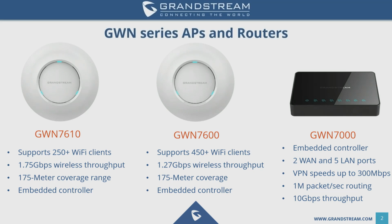So currently within our GWN series, we have these three devices you see here on the screen. The GWN7610, that was the first access point we came out with. The GWN7600, which was launched about 3 months ago, and the GWN7000, the router, which was also launched about 3 months ago. So I'm sure many of you, hopefully, have been following or know Grandstream for a while.